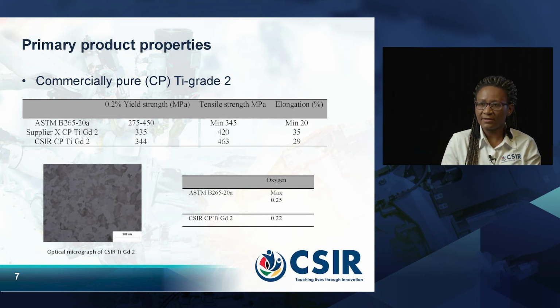And finally, it is very critical that you maintain a certain composition for the titanium, and specifically with titanium, the grading is dependent on oxygen, so it becomes one of the critical markers that you must get right to be able to say that your product is a specific grade. And also I will show you the microstructure, the typical microstructure that you get out of these products.